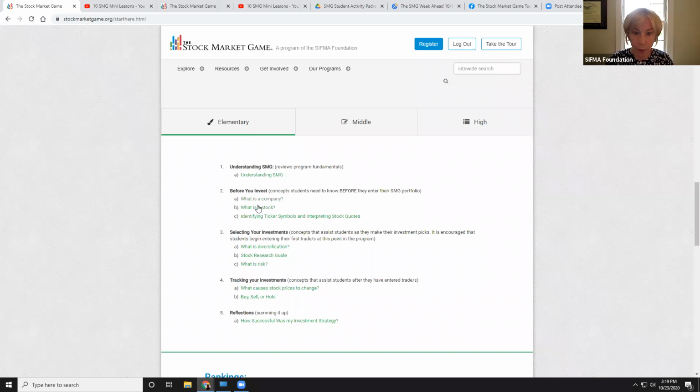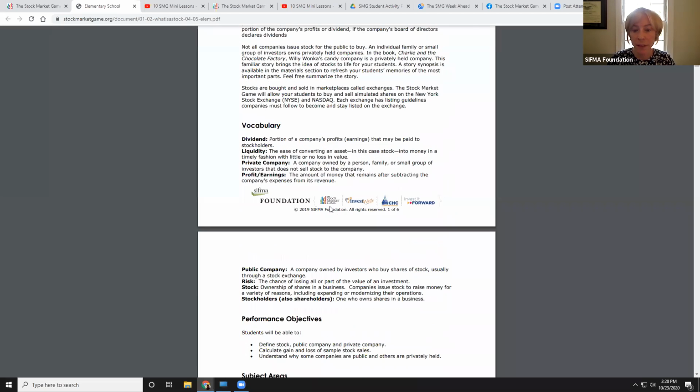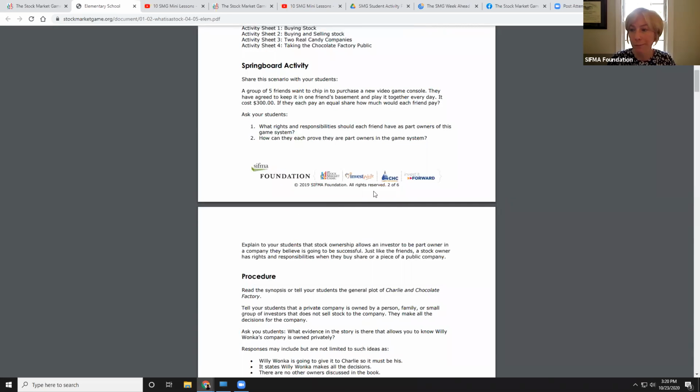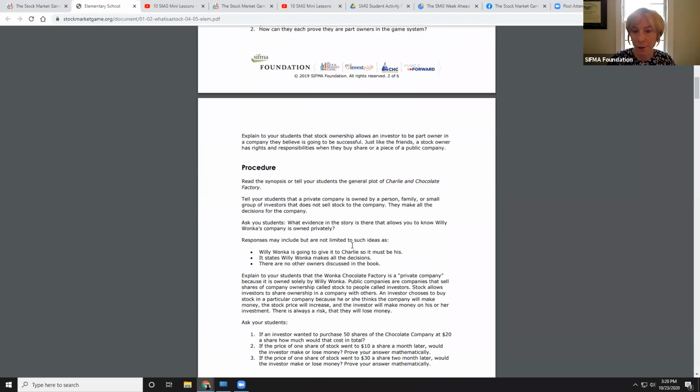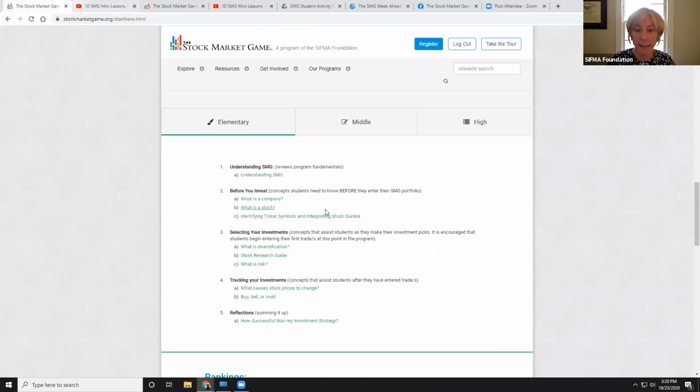But I'll quickly pull a lesson up to give you an overview of what they look like, because they're all basically the same. Grade level is going to be listed there. They're all geared towards a 50-minute class period, gives you the background, gives you the objectives, and then walks you through the procedure. Okay. So they look pretty much the same, whether they're elementary, middle school, or high school.